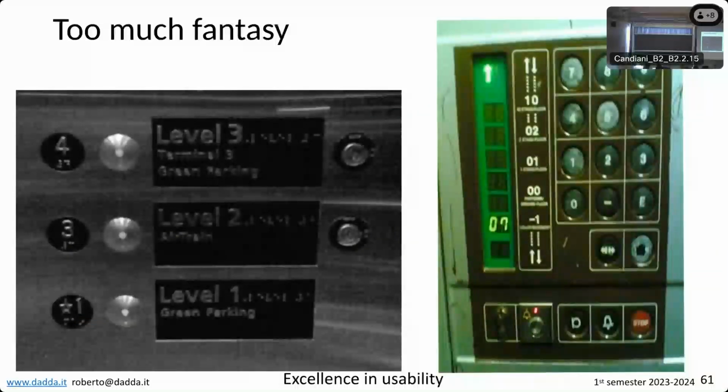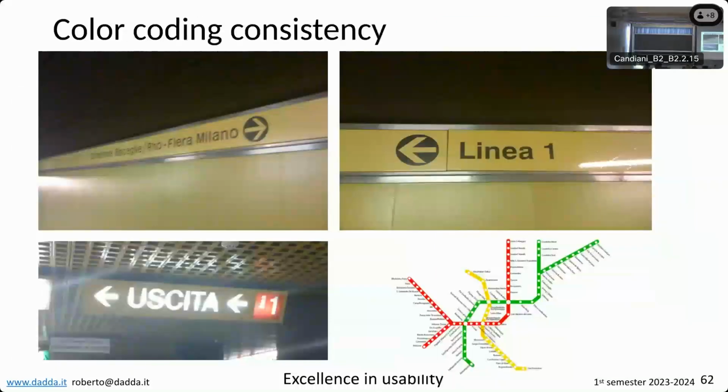In elevators, sometimes you find incredible things, especially in the US. It takes half an hour. And I know number 4 goes to level 3, number 3 goes to level 2. This is the Rockefeller Center in Manhattan. It's not in the middle of nowhere. These are some errors. There are not many in the subway of Milano. Line 1 is red. If you do line 1 in yellow, people will be totally upset.